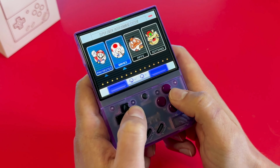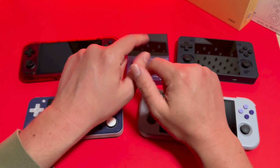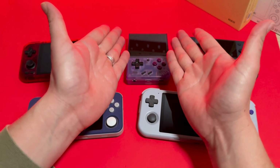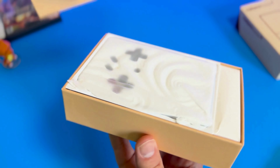Heck, booting up the device is more enjoyable. Chances are your retro handheld is going to take a while to ship over. Spend that time researching guides beforehand to figure out how you want to set yours up. Then when your handheld arrives, you'll be ready to install it instead of researching how to set it up.